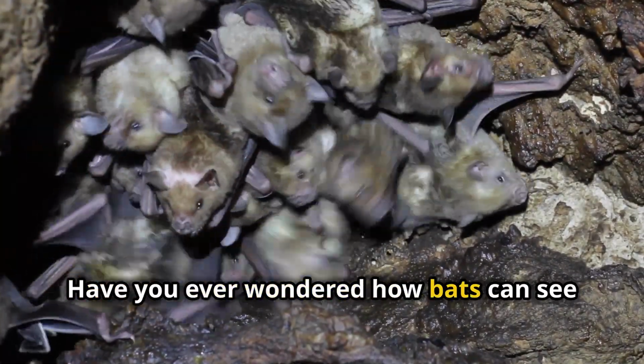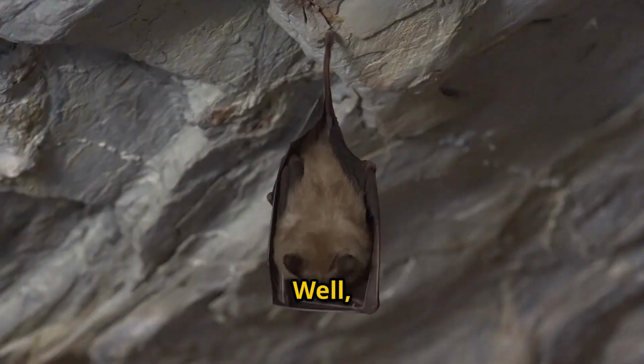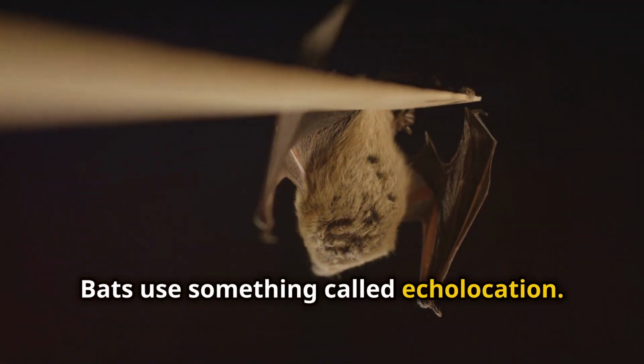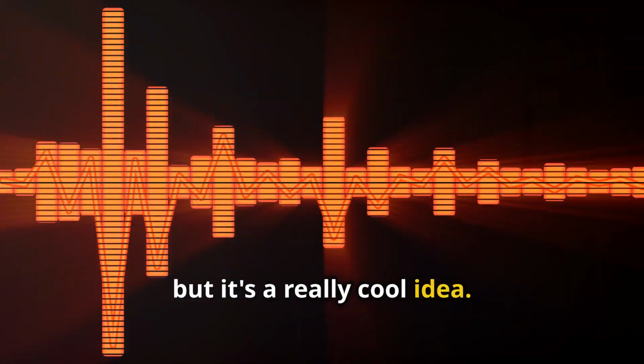Have you ever wondered how bats can see in the dark? It's like they have superpowers. Well, they kind of do. Bats use something called echolocation. Echolocation is a big word, but it's a really cool idea.